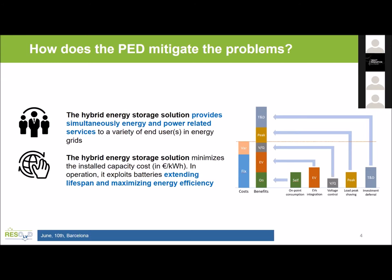And through the concept of hybridization, we try to develop storage solutions with reduced capacity costs. And tackling the environmental issue, we try to exploit optimally and synergistically each of the battery types we have in our hybrid solution, so we can extend as much as possible the lifespan of the batteries.